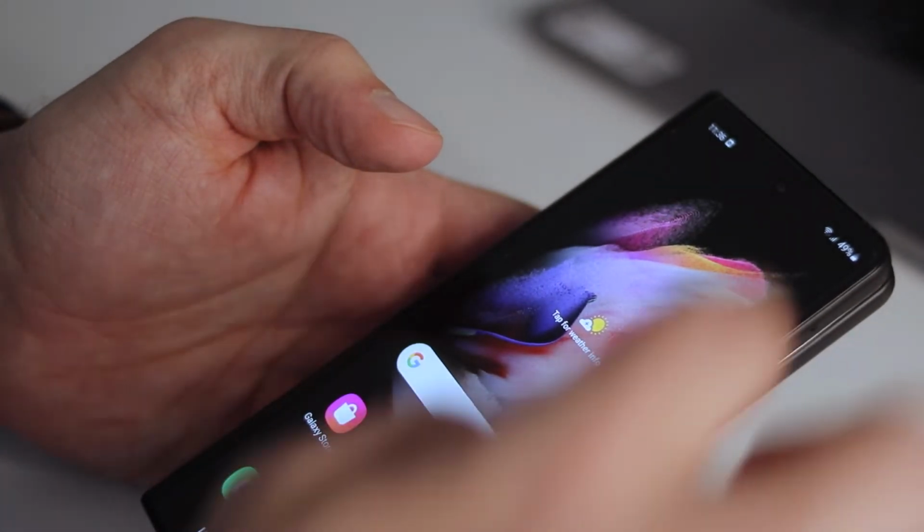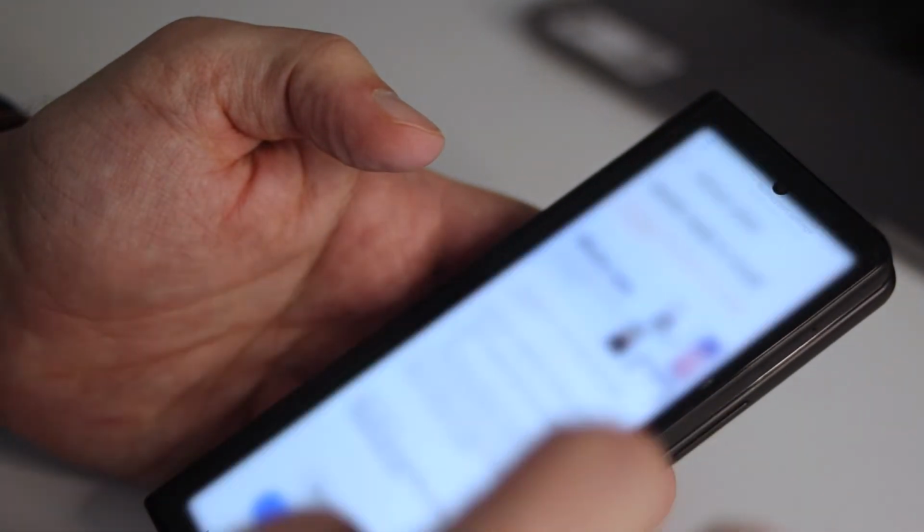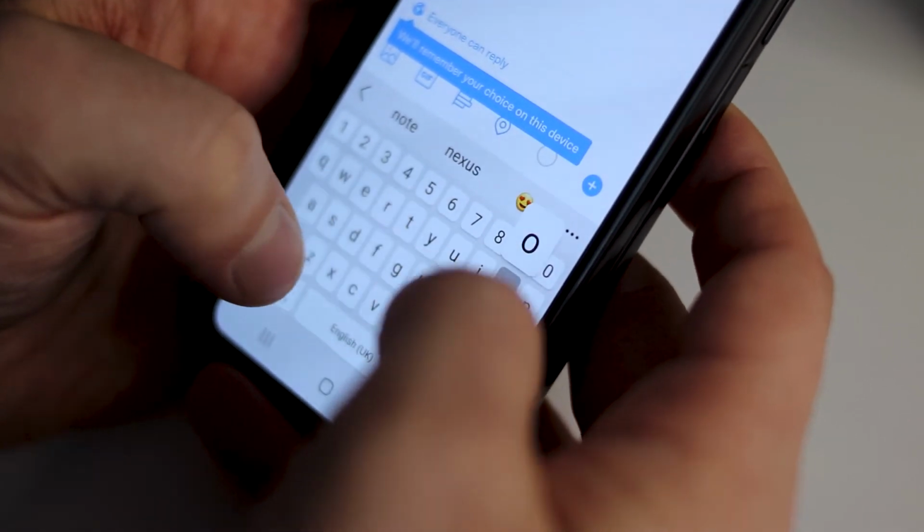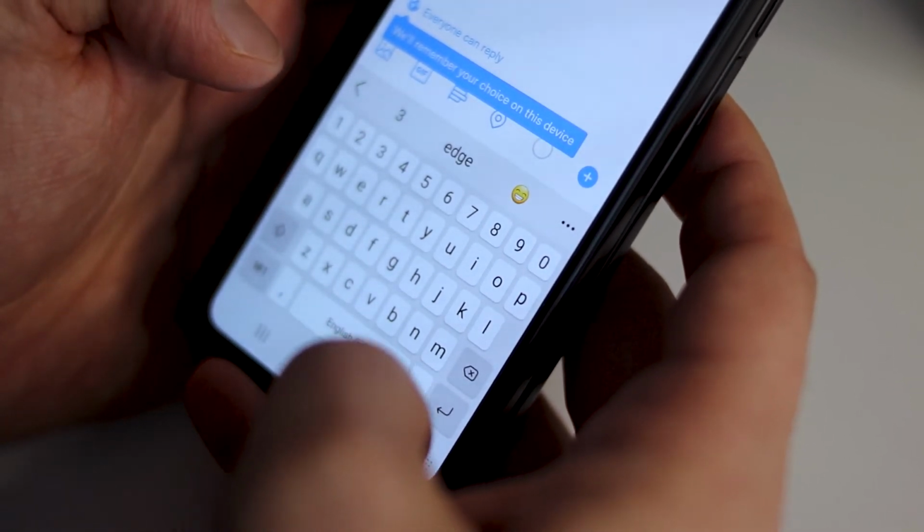We found that we tended to use the smaller outer display a little bit more, but that also limited its use. It's fine for checking notifications or even watching content. With only a 67mm width to play with, the keyboard is rather squished, and it's really difficult to do any serious typing with average size thumbs.